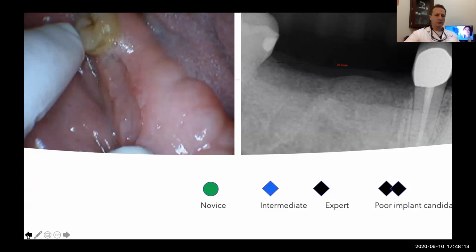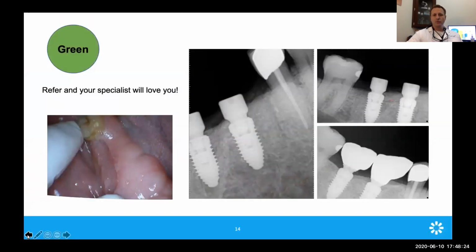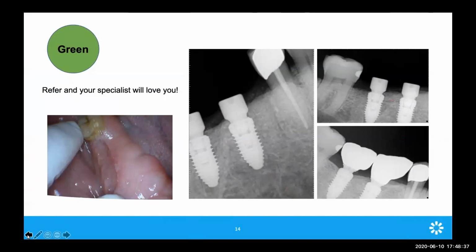Okay, so now we're going to go to the next one. So I wish you guys could all raise your hand and vote. I wish we had electronic voting right now so you guys could all put your hands up on what this one is. And yes, this one is a green run. You send this, your specialist will love you. Dr. Emilio, what do you think? Would you love this in your practice or what? Any day of the week, please send them over.